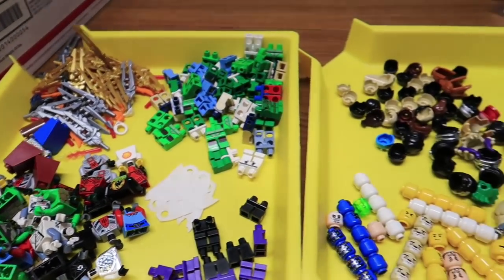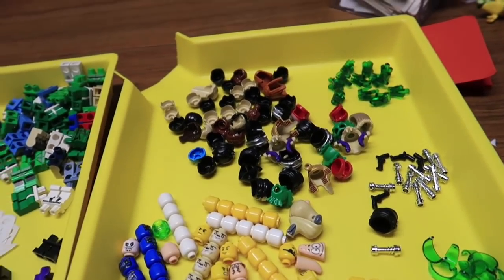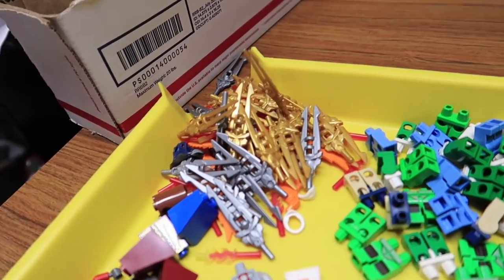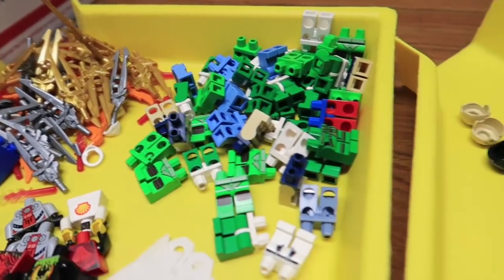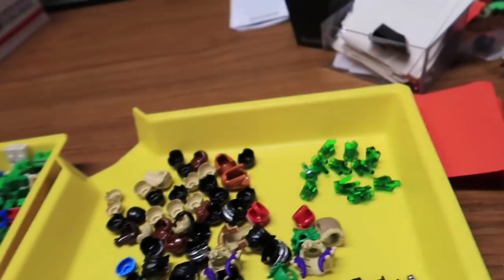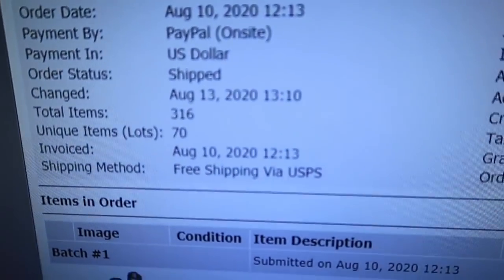Alright, here is this Bricklink order. I haven't pulled it up to see what the numbers are, but I got lots of Chima accessories and things like that. And then lots of legs, lots of heads, headgear stuff, lots of heads, torsos. So it is, let's see what I paid, $158 and 70 lots, 316 items.